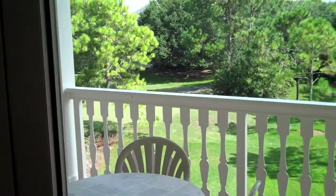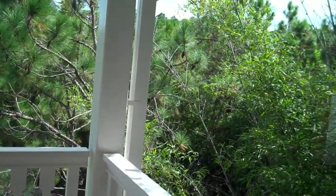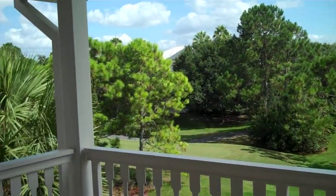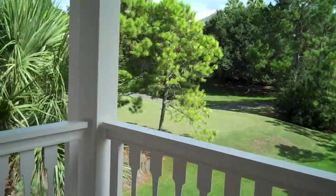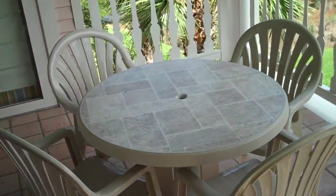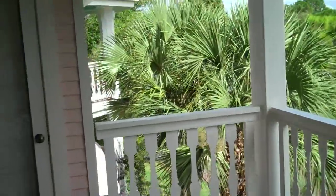One of the cool things about Disney's Old Key West Resort is the fact that it has a golf course that wraps around it. So if you are an avid golfer, Disney's Lake Buena Vista golf course actually wraps around it. And you can see as I step out on the porch back here that the golf course is right back there, and you can watch golfers when they're there. Or you can have a meal on the porch and see.